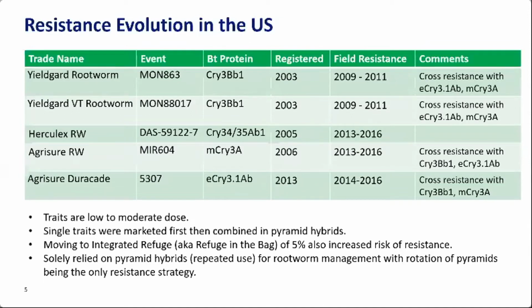The real issue is multiple reasons. These proteins are low to moderate dose at best. And because they came out as single traits, the beetles were exposed to them first and overcame them. So when we started pyramid hybrids to have 2 of the Bt proteins in one hybrid, they were already able to overcome that protein. And in particular, because 3 of the 4 proteins are very closely related, they have very similar modes of action.